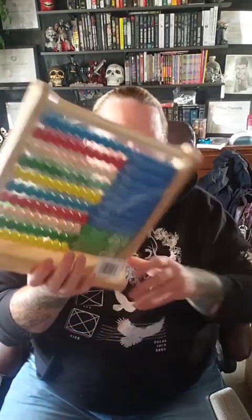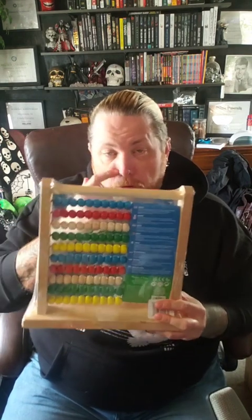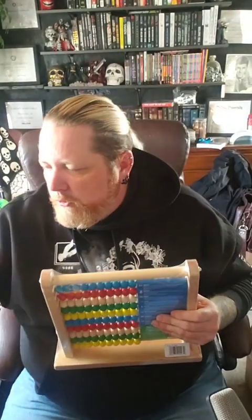And then last but not least, I wanted to get an abacus. I've always enjoyed playing with abaci, however you say it. They have these at doctor's offices and stuff too. So, really great neuro-friendly toy. And it's good to use for like a therapy exercise.